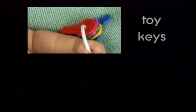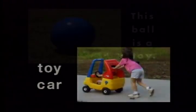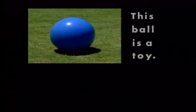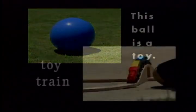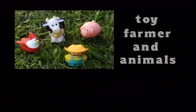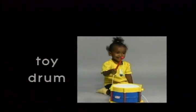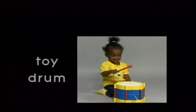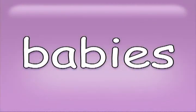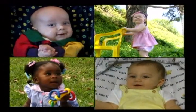Toys. Toy keys. Toy car. This ball is a toy. Toy train. Toy farmer and animals. Toy drum. Babies. Look at the cute babies. Are you a baby?